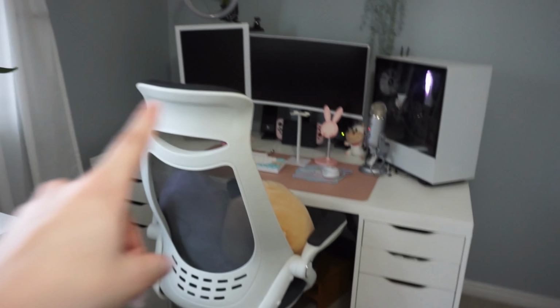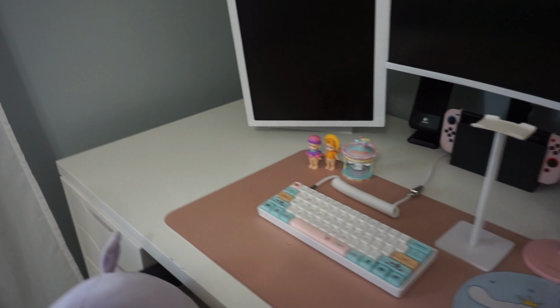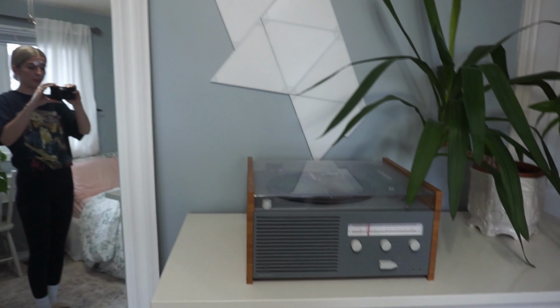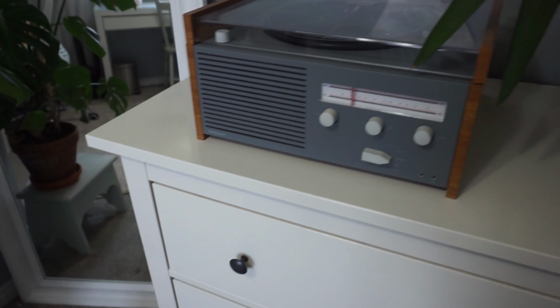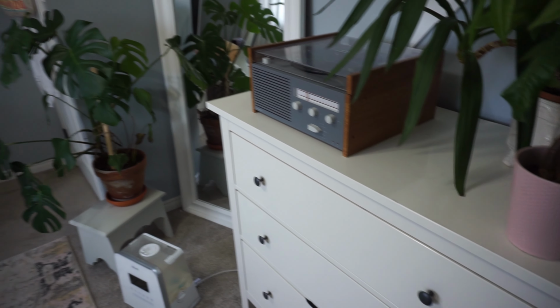So, the plan is take this desk and move it to this wall so that I can get the natural light from the window to hit my desk. I just don't know if the camera really shows it, but how dark it kind of gets in this corner. So, behind here will be lovely. And then this will move to take its spot. Bear with me as I try and move these both myself.